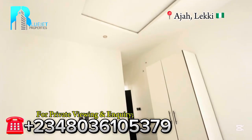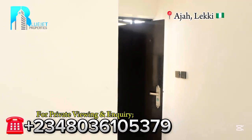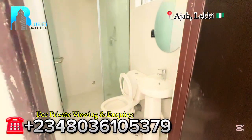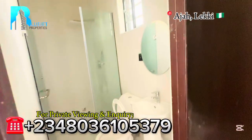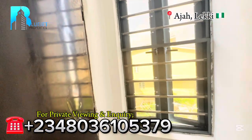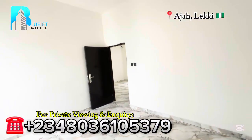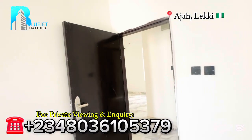So now we'll be going to the toilet and bath for this room. For the toilet and bath, take a look at what we have. We have the toilet seat, the sink, the mirror, and the shower inside the shower cubicle. For the window, this is the window right behind this door here. So that's all for the other rooms. Now we'll be going to the master bedroom.